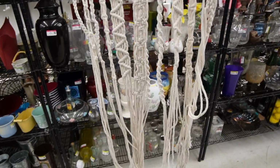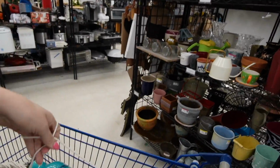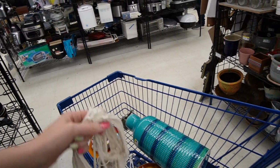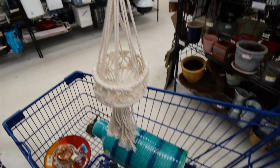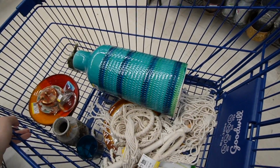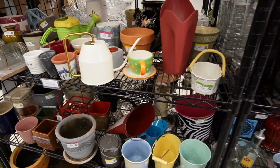I grabbed this stringy thing for my sister for $4.49 off the shelf right there, and I went back. And then this plant hanger was hanging there. So I sent her a picture of this. She likes that. I'm like, hey, look, they replaced it with this thing. Do you want this thing? Basically shopping for my sister. I think she's going to like it.